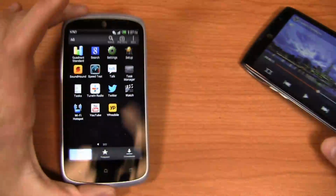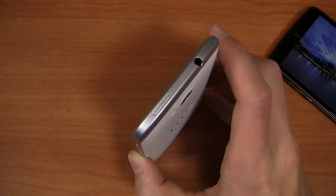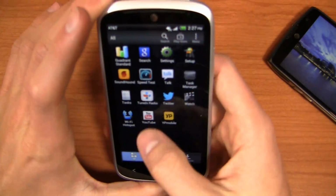Now, conversely, this one has Beats Audio over here, so if you have Beats headphones and you listen to music on a regular basis, this could be an ultimate device for you. They don't come out of the box, but you can purchase iBeats for as cheap as $99 and use those, so that is a nice feature, thanks to HTC and their Beats partnership.